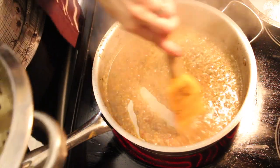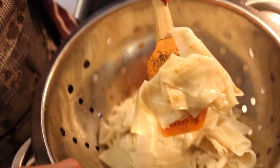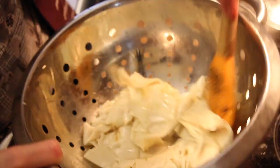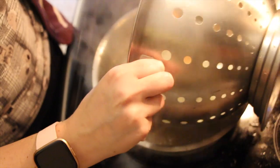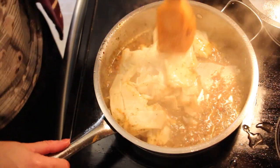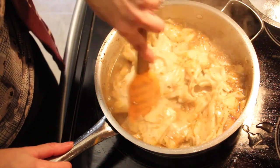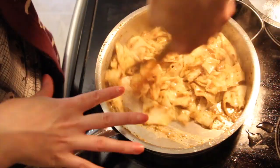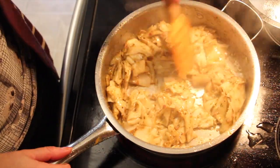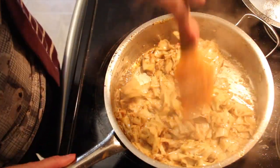So now I'm adding my pasta, which I tossed with olive oil, but because it's so thin, it's still in big globs. Look at this. So that may not be the best, but oh well. I'm gonna turn the heat down a bit, and I'm trying to separate some of these. I don't know if I should have added more oil, not to the pot, but to the pasta, but that's okay.